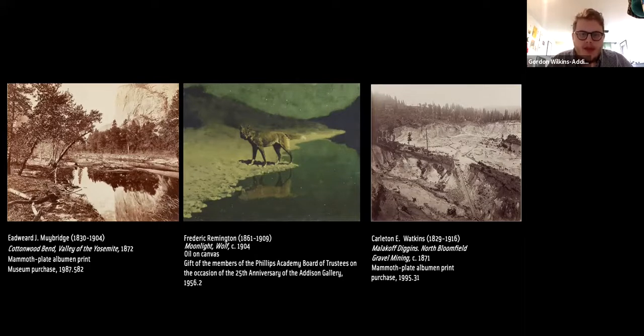Remington being, in our current world, I guess I should say, a very controversial and rightly so artist for his depictions of indigenous peoples. Here we have a wolf, which at the time when this was painted in the early 20th century was really almost on the brink of extinction.